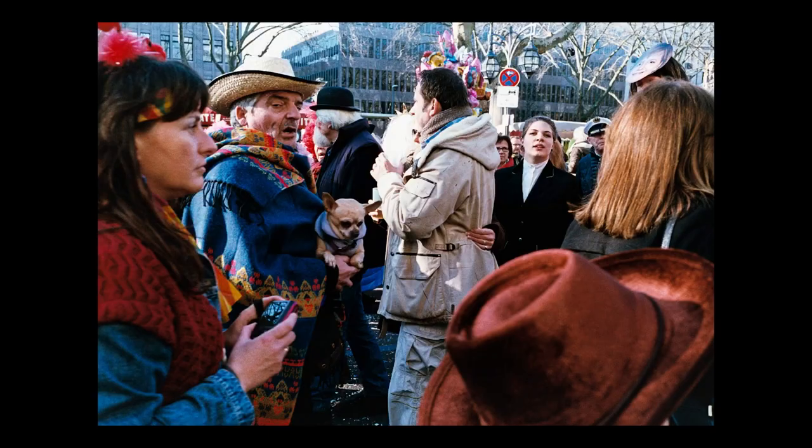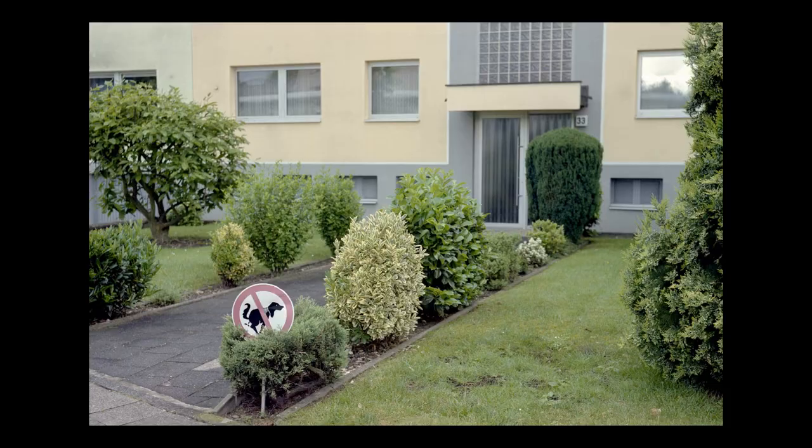It's called Escape Velocity, as in as fast as possible you want to escape from here, or I want to at least. I'm sure there are people around here who love it here, and my dad also didn't mind, otherwise he wouldn't have stayed here for such a long time. I thought I would combine it with some carnival pictures that I took in Düsseldorf.